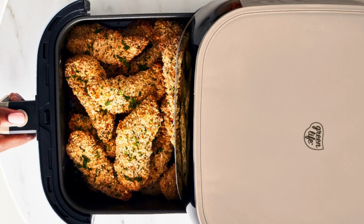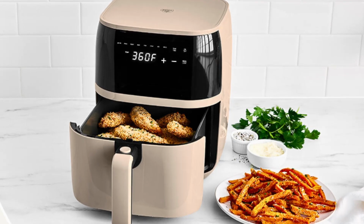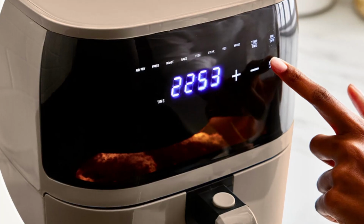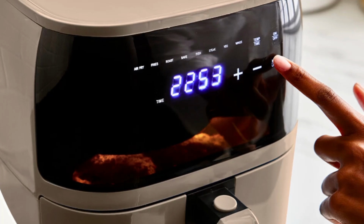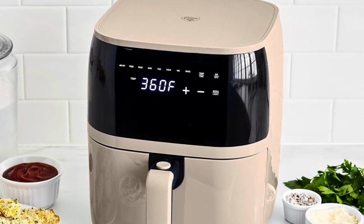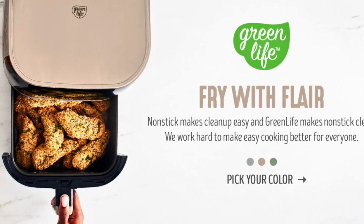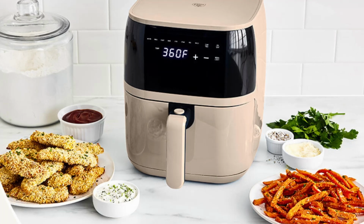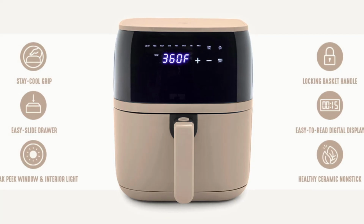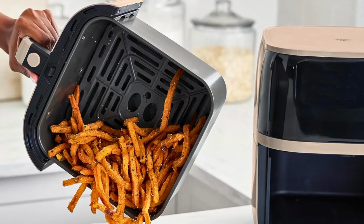Let's dive into why this countertop marvel deserves a spot in your kitchen and how it can elevate your culinary experience. Why the GreenLife air fryer oven stands out. The GreenLife 5.3 quart air fryer oven isn't just another kitchen gadget, it's a versatile, health-focused powerhouse designed to simplify your cooking routine. With its PFAS-free ceramic nonstick coating, advanced air crisp technology, and spacious 5.3 quart capacity, it tackles everything from family dinners to weekly meal prep with ease.